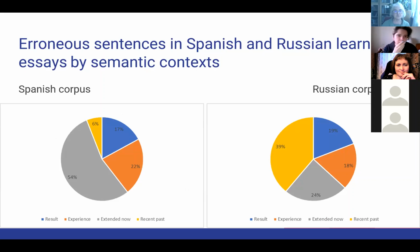Statistics for the Spanish corpus: of the four contexts, the highest percentage goes to extended now, and this is only for errors. Sorry, I forgot to mention from the start, this is a part of error analysis. 54% of errors in the Spanish corpus in the use of present perfect are made in the context of extended now.